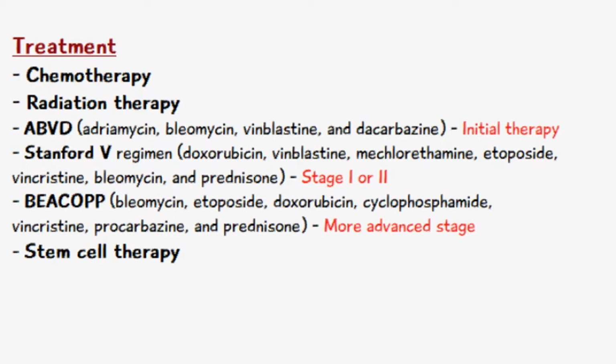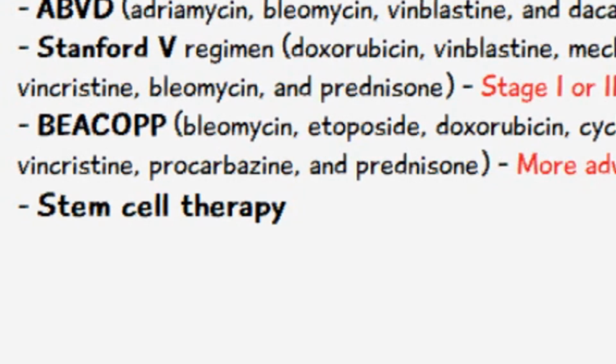And we have the BEACOPP protocol, which is usually given in a more advanced stage. This consists of bleomycin, etoposide, doxorubicin, cyclophosphamide, vincristine, procarbazine, and prednisone. Stem cell therapy is also another option as well.